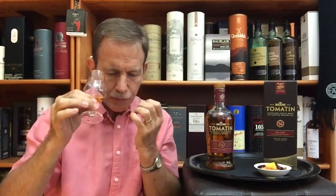Ooh. I did not expect that it will work this well. I did not expect it. And I wonder what element is causing the success. Is it the fruit slices or the honeyed nuts, or what is it that is making this work so magnificently well? You have to try this. If you ever get hold of the Tomatin 14-year-old port casks, bruschetta, goat's milk cheese, slices of fruit and honeyed nuts, and you've got the perfect pairing.